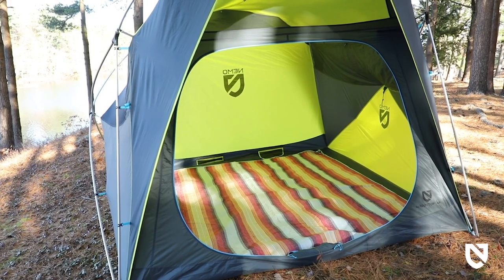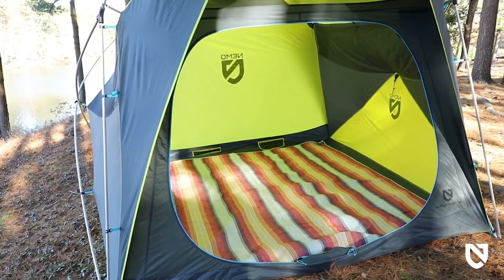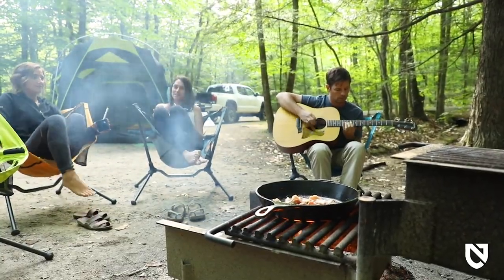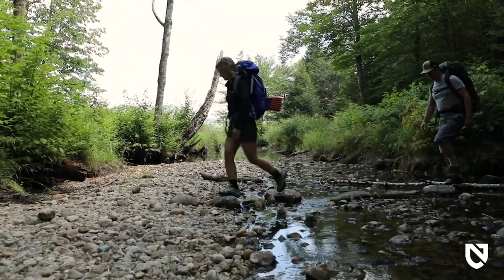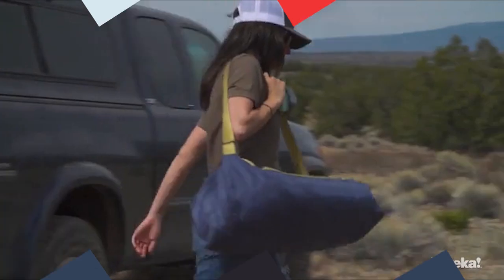Accessories like Wagontop footprint and perfectly sized victory blanket add further customization and comfort to your Wagontop. For adventurers who enjoy luxury sensibility while trailblazing in the wild, Wagontop shines with standing room refinement and impeccable design.